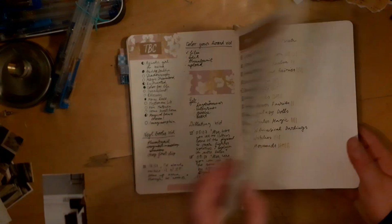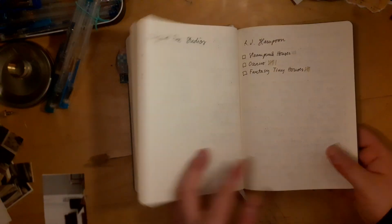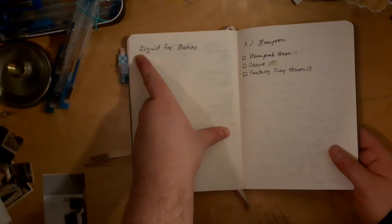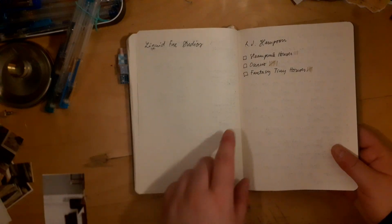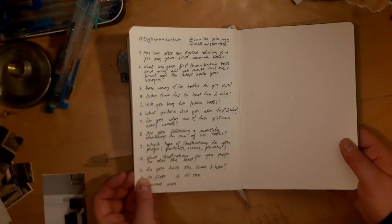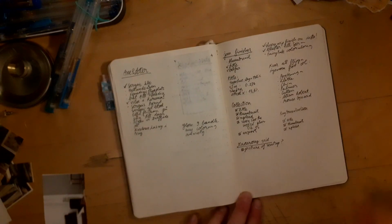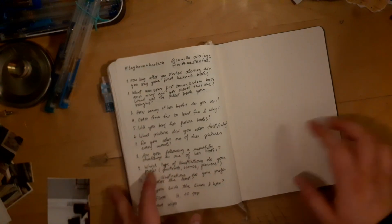That's how far my decorating went. And I have a few pages more left to decorate here. And also this list finished here. Liquid Face Studios is a coloring book artist on Etsy that I found and I want to check out if I like or want to buy anything of them. And this is the hashtag Hanna Karlzon. So I'll probably right now sit down and decorate these other pages I have left and set up March.